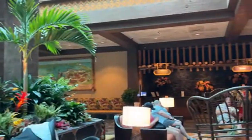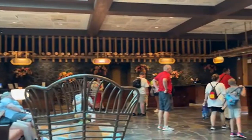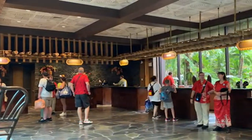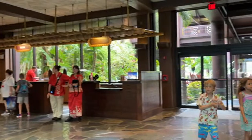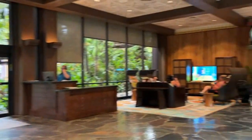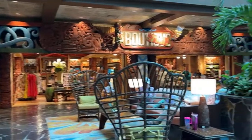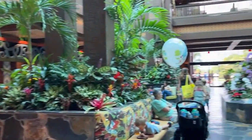You just feel it as soon as you walk in. It has a smell and a sense to it, which is just different. At the front lobby you always get your flowered leis, and you can check in and get your buttons and your pins. There's a little seating area, and a boutique we're going to go into next. I just love this space.